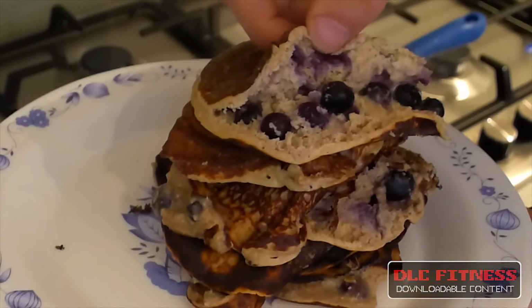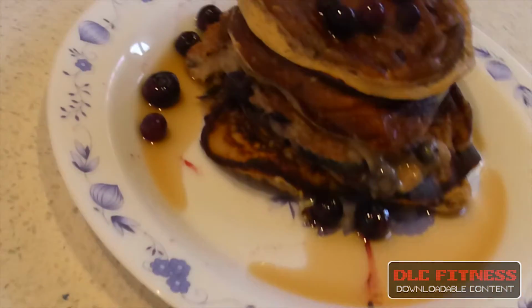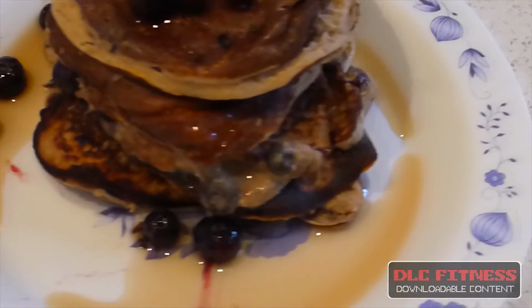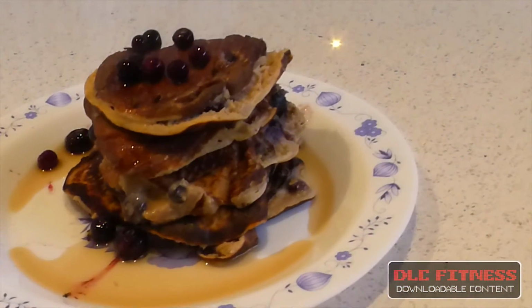Adding in that extra bit of sweetener as well with the stevia gives it just that little bit of extra taste. But with the oats, it just gives it that natural sweetness and natural flavor. And then you can put whatever toppings you do on top. Alright guys, so that's the end product.